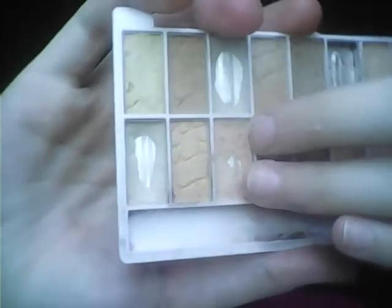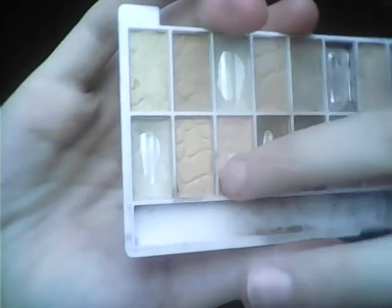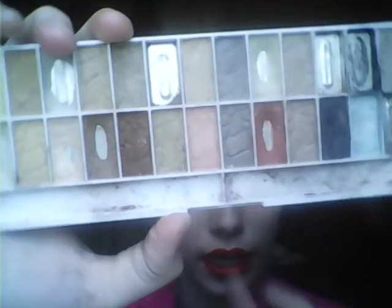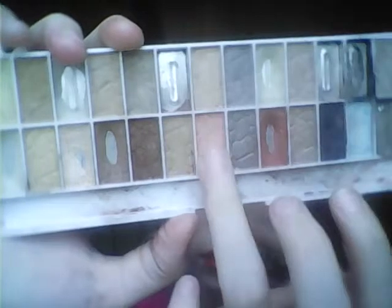And then on the lid, I use this kind of peachy pink light tan color. I think it's more skin toned, if I would say. And I also would use this color here, which is a bit more pinker, for that kind of feminine look.